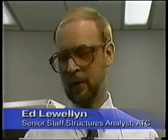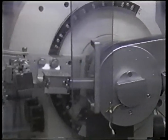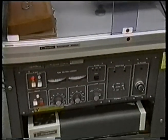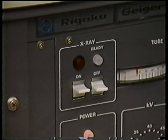This is a modern X-ray producing piece of equipment, an X-ray diffractometer. There's the X-ray tube, sample chamber, detector, and X-ray generator. Some of the interlocks on this: there's a major interlock on the doors. If you open the doors, a micro switch opens and you can't produce X-rays.